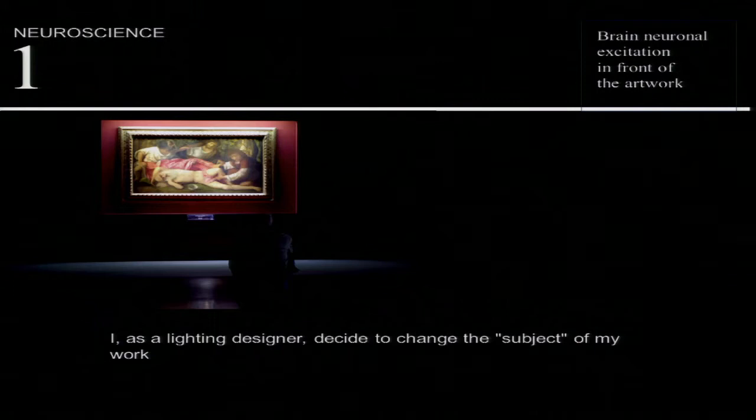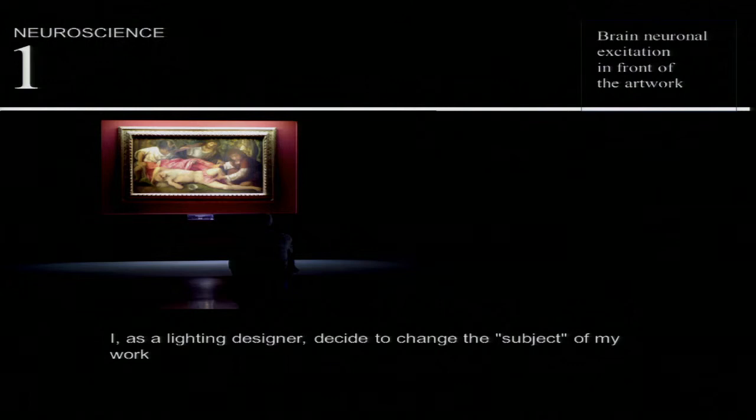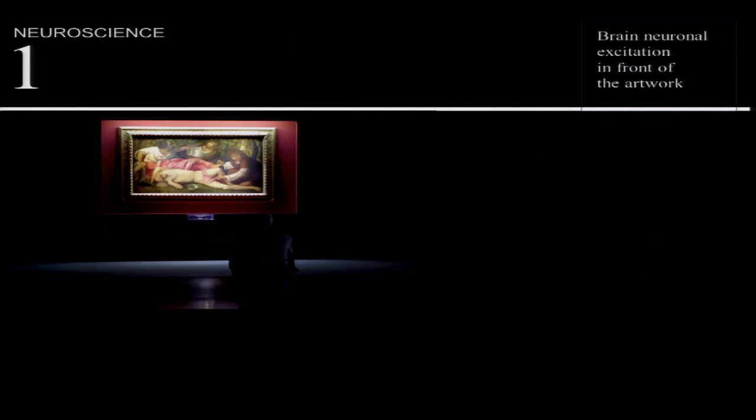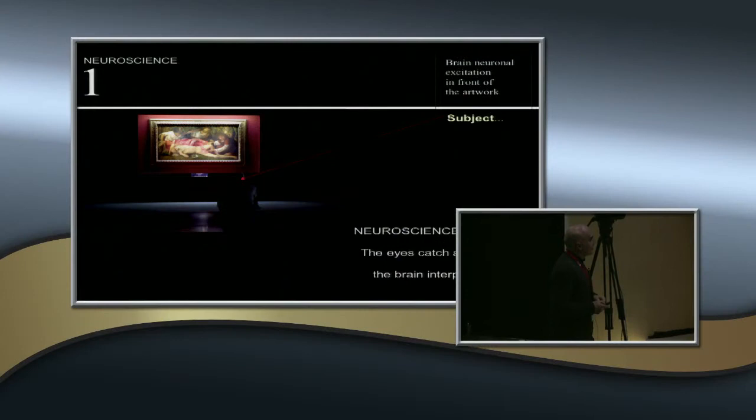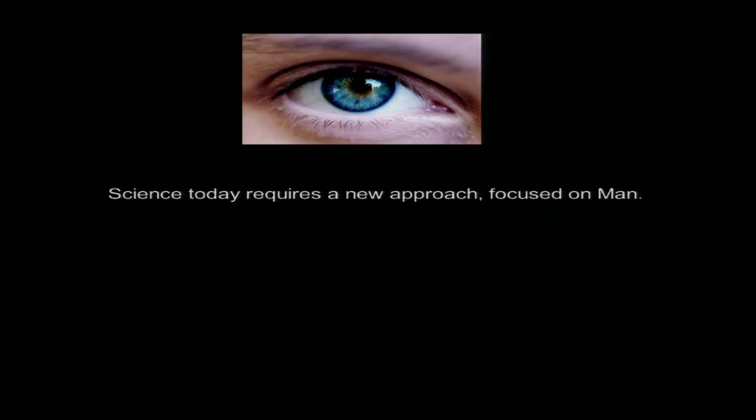So if we start with the first point, the question is, together with all these new points of view, I, as a lighting designer, have to change the subject from what I see on the wall to the brain and the head of the observer. So the subject is completely changed. And neurosciences say that our eye catches the images, but it's our brain that elaborates and interprets them. So we have this new approach focused on the observer.